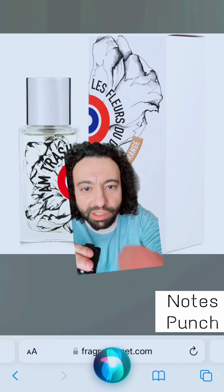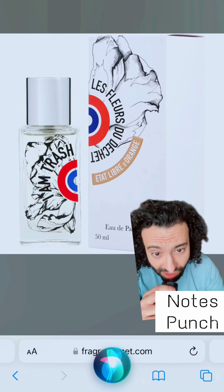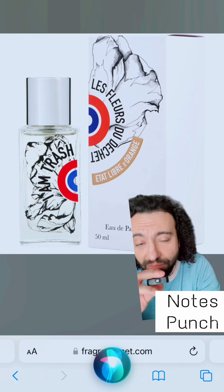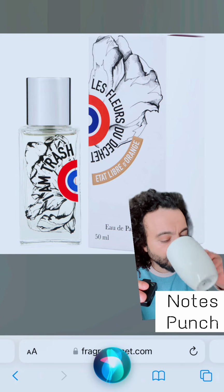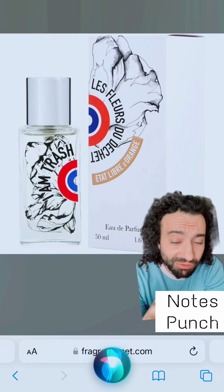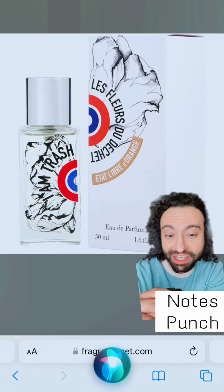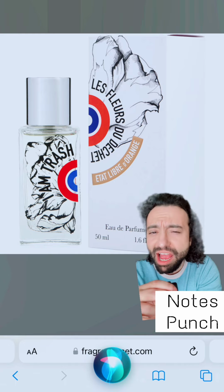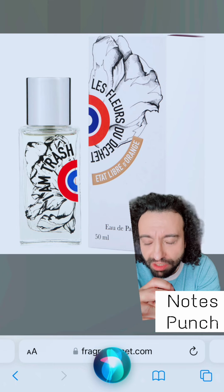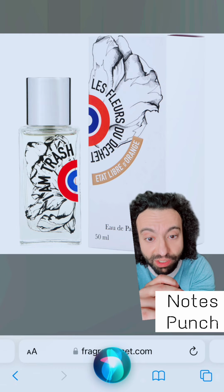All right, the next one I have here, it's called I'm Trash. How do you guys know? I'm not actually trash. I'm just being funny, okay? Don't quote me on that. But this fragrance actually sounds good, and I like the notes because it sounds fresh and airy and light. And I think I have a sample of it somewhere, and I've smelled it before, and I think it's green. Okay, let's just go to the notes and see if I'm right.